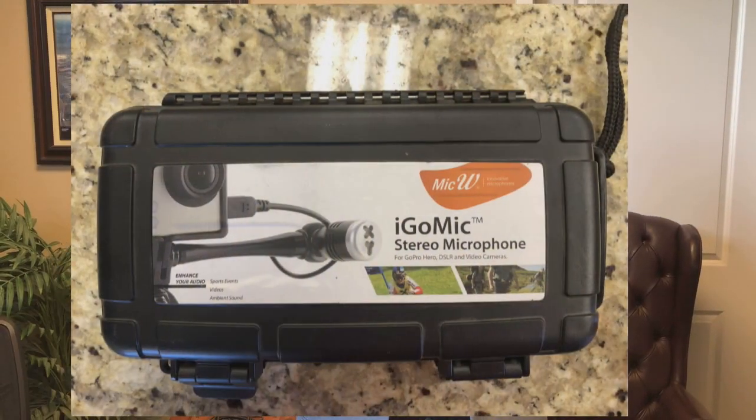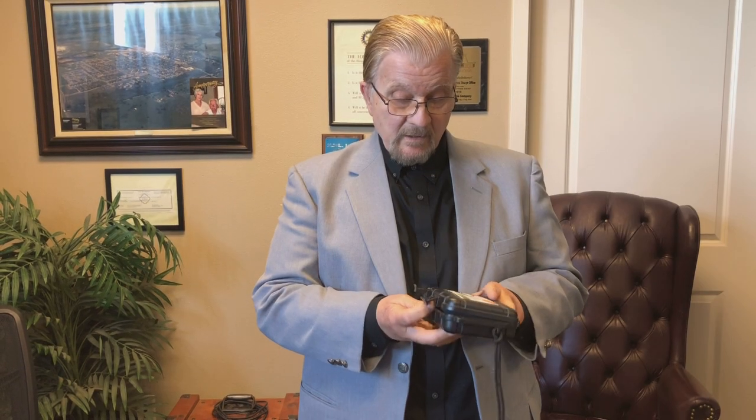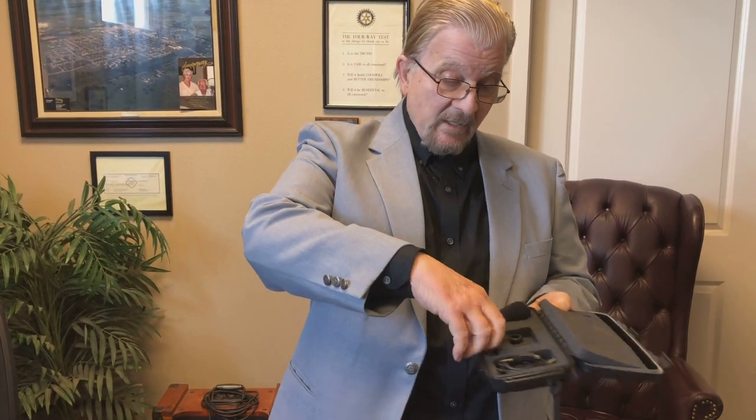And another item that we have today that's going to go up is a microphone assembly for a GoPro camera. This is a condenser microphone that plugs right into the GoPro. It's got its own condenser mic and stand that goes onto the camera. An excellent deal. I think I paid over 125 bucks for this. I would do this one for $45 and $10 shipping.